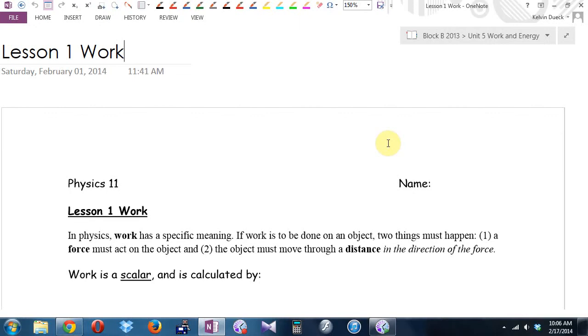If we do work in physics, you do work on an object. You perform work on an object. And for that to occur, two things must happen. A force must act on an object, and the object must move through a distance in the direction of the force.